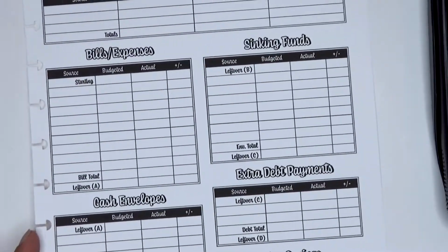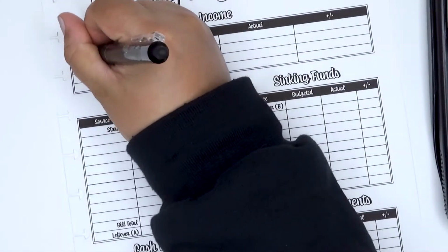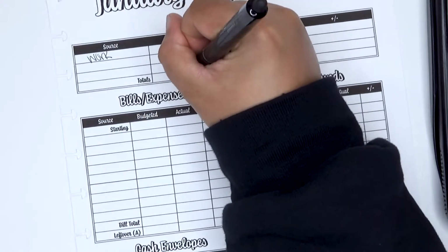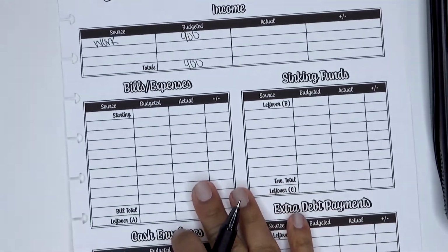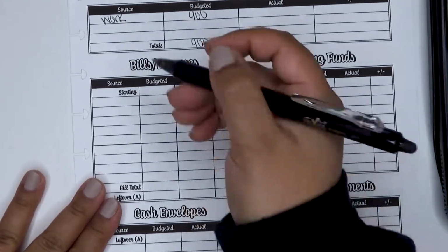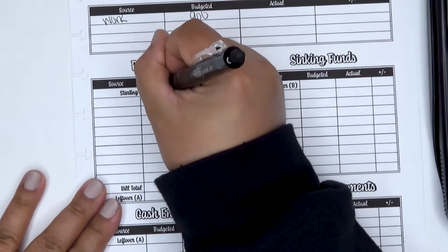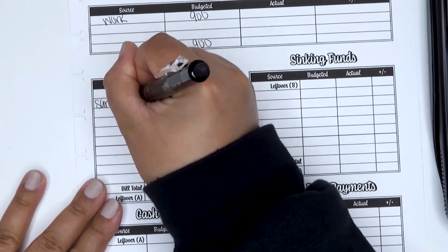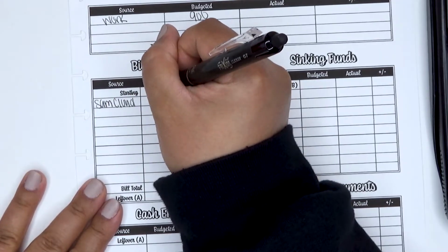So then paycheck number 2, it's the same thing. We are starting with a $900 budgeted income total. But first, we have different fixed expenses to pay. So for this period, we're starting with 900. We have Samsung Cloud for $1.